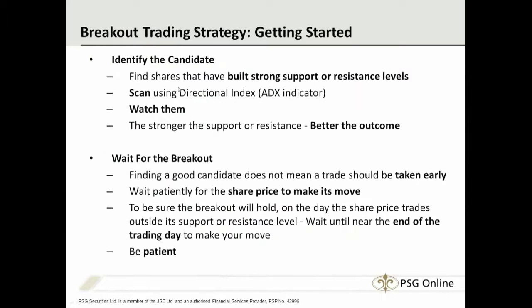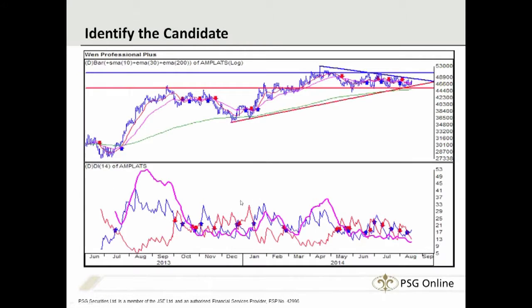It's called ADX, the average directional indicator. I use that to scan the market because it highlights shares that are either trending or trading sideways. So I'm looking for shares where the ADX is pointing down, and preferably below 20. You'll see in the next graph where I'll highlight that. Then I only focus on those companies and wait for the breakout. That's the biggest challenge of the strategy. You have to be patient and wait for the price to make the move.